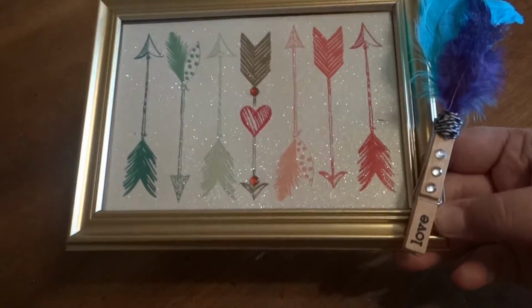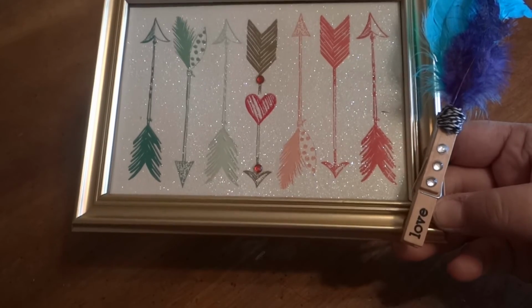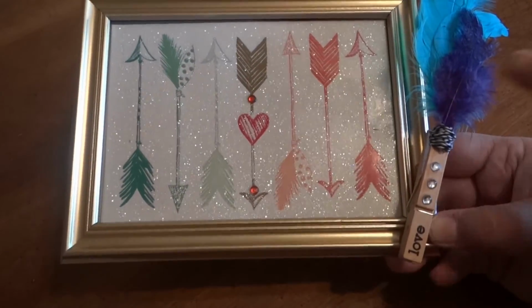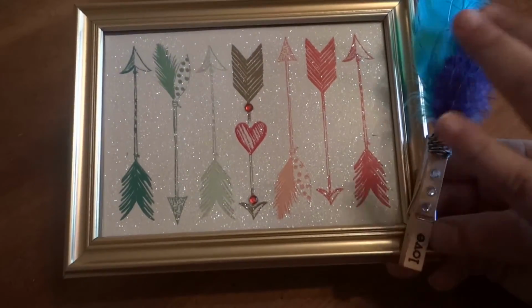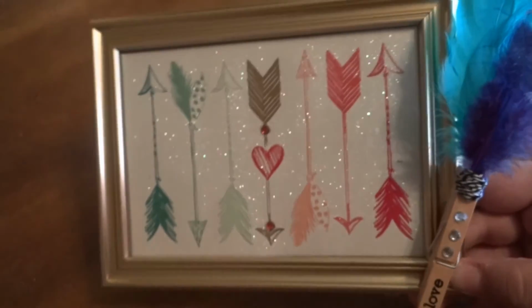So altogether, what this cost me, like $4, because I had to buy the frame. The card was $1, the frame was $1, and then the pack of these were $1, so that's $3. And then I had to get the feathers, and that was $1, and I already had the twine. So it cost me like $4 to make this.